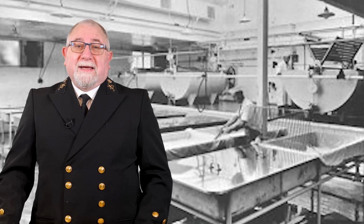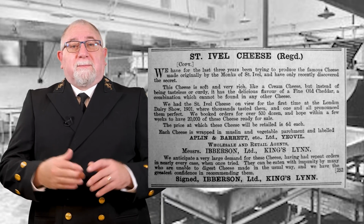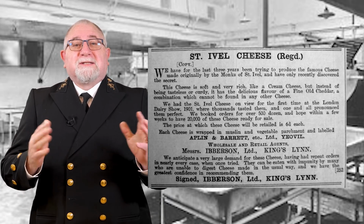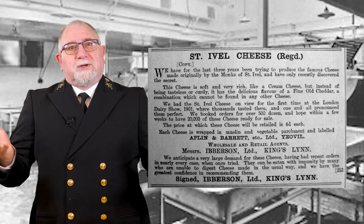St Ivel Lactic Cheese was first produced in 1901 by Aplin Barrett Ltd, a Yeovil-based dairy company from the southwest of England. It was presented to the public at the London Dairy Show in 1901, where thousands tasted it, and apparently one and all pronounced it perfect. Orders for over 6,000 units were booked, and the price for each cheese was 6 pence.